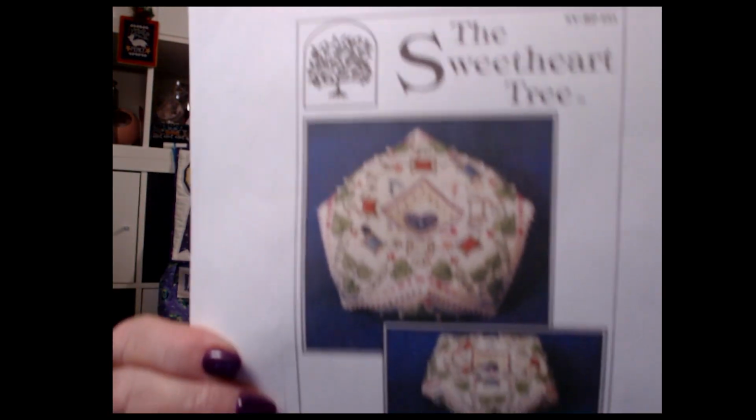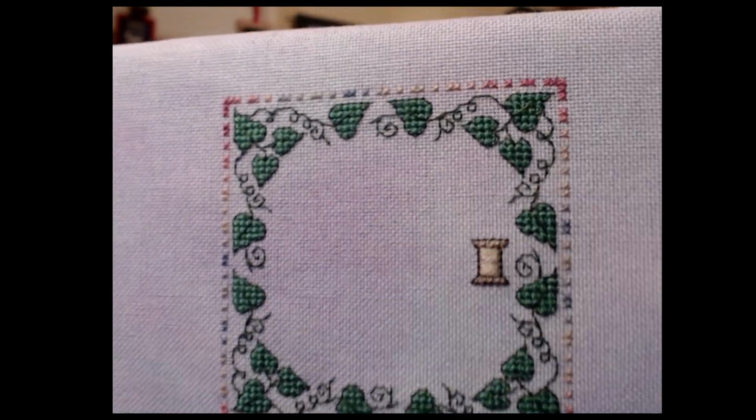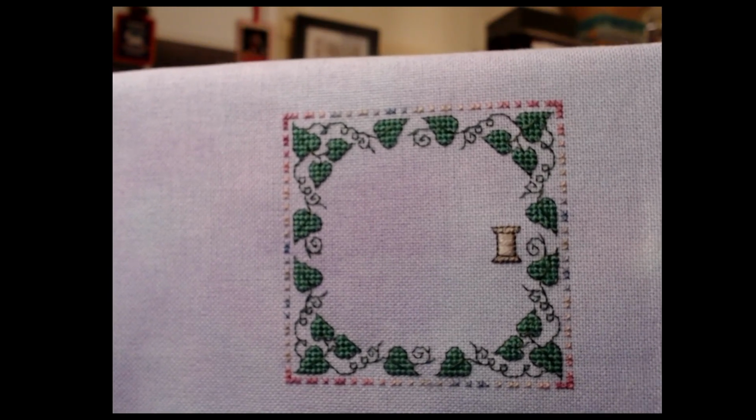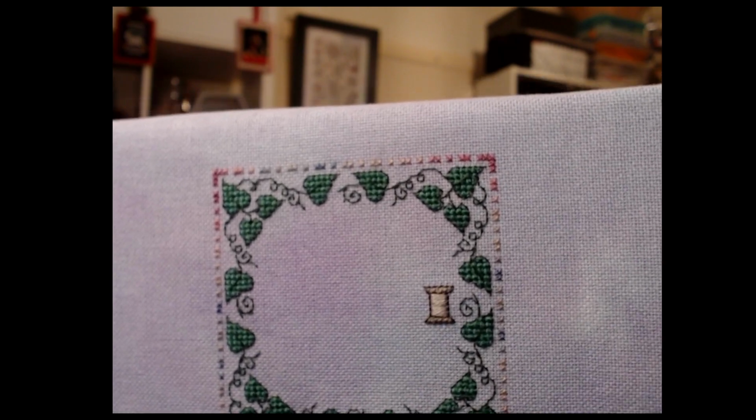This one I should have had finished ages ago, from the Sweetheart Tree. This is Stitch's favourite. It's a discontinued cushion. It is so pretty, but I am doing it on, I think it's 38 count. Very tiny. Tranquility from Silkweavers, and I had to pull out every one of those leaves and redo it again. Now it's right. I started this on the 22nd of the 3rd 2022. I think that was when we were at the Vic Stitches retreat, so I did a lot of starts, obviously.